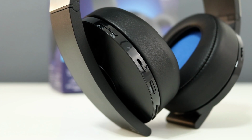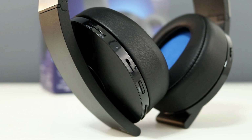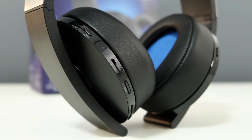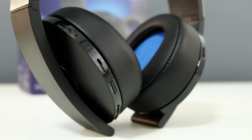The 7.1 virtual surround sound is among the best you'll find, and the Platinum features 3D audio, which gives you the sense of sounds above and below you. For now, 3D audio is only available in Uncharted 4, but hopefully it'll come to all first-party PS4 games.